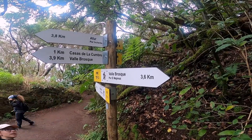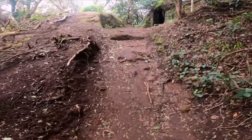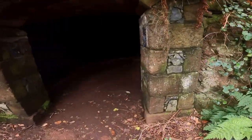Valle Brosque, Por el Mahimayal, which is where we came from. And we're going back to Valle Brosque, but we're going through Casas de la Cumbre. Alright. Oh, what's that? Not as this one before. Hello.